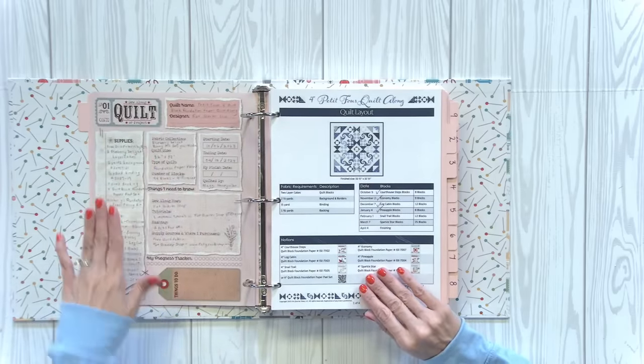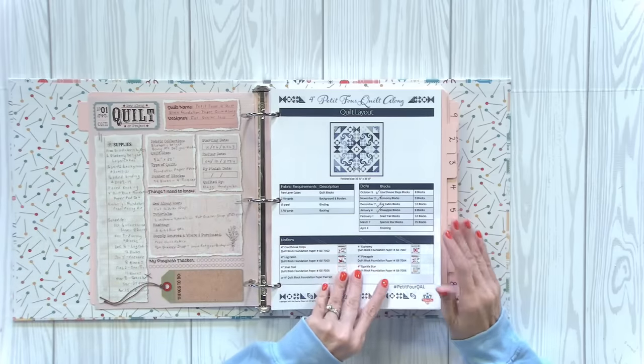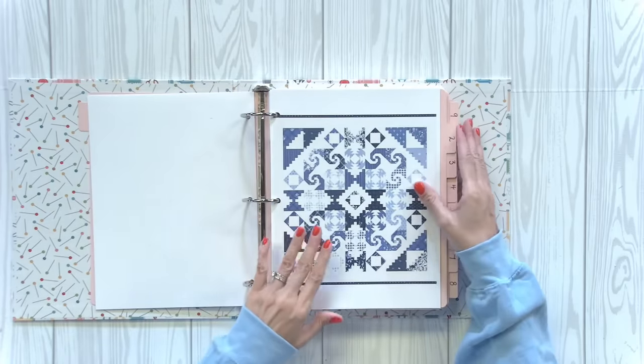And so in it, I just put my supplies, anything I can think of. And then I keep my pattern in here so that I don't get lost. So that was the first one.